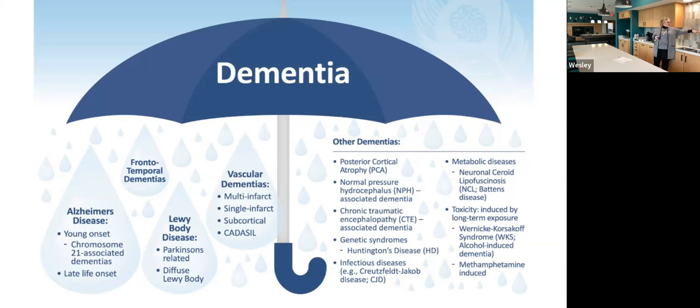Okay, so there are a few different kinds. Late onset, which is typically an inherited, a chromosomal issue. And then others have late life onset. Then frontotemporal, a little bit smaller. Then Lewy body disease, which can be Parkinson's related. I know we talked about last week how Parkinson's, it's like, oh, you have Parkinson's. Nope, you have Lewy body. Nope, you have Parkinson's. Sometimes it's really confusing because the symptoms are so similar. And then a diffuse Lewy body disease, and then vascular dementia, which we went over.